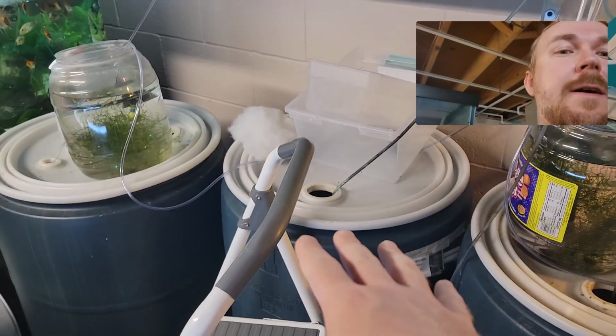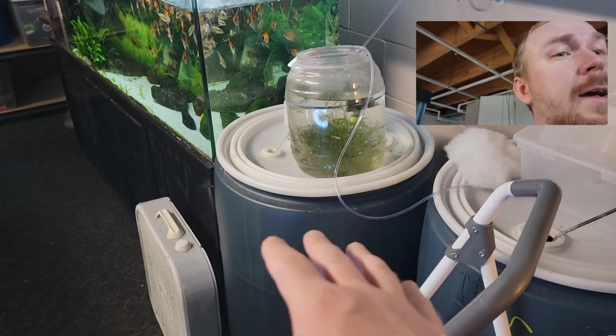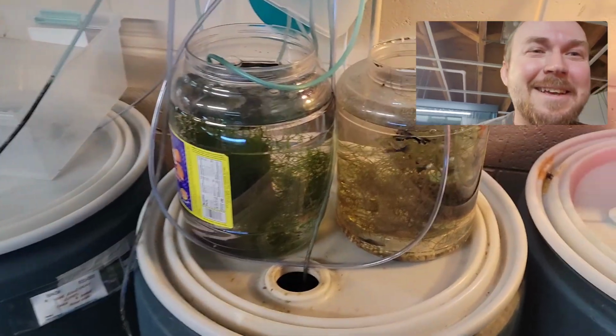I have hybrid dragon bloods in this barrel. And I think hybrid dragon bloods in this barrel. We feed it, there's fish in it. We'll find out, I guess.